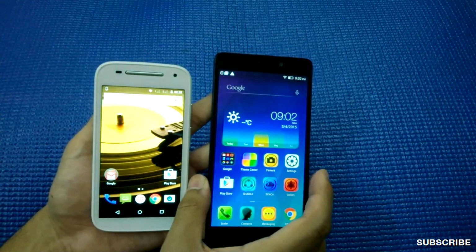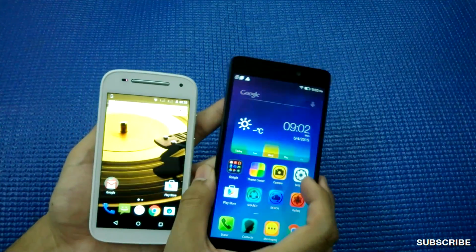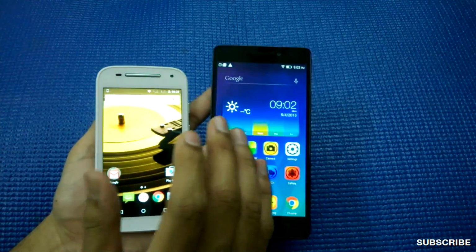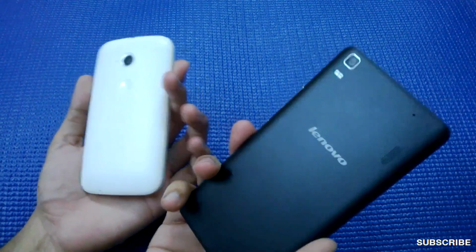However, I have a big display on the A7000, but I usually don't differentiate between a bigger display. I don't usually prefer a bigger display or a smaller display because, at the end of the day, it depends upon the user. Some users want smaller and some users want a big display.